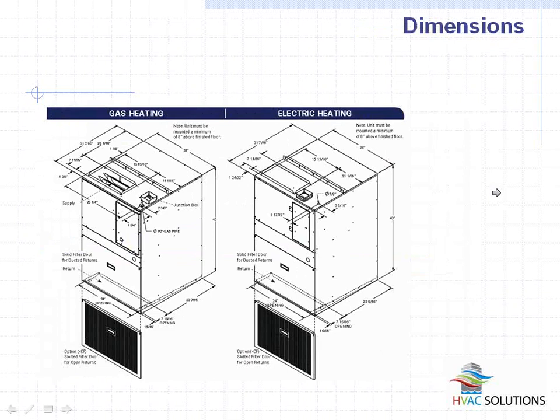Again, this is another one of their spec sheets with the dimensions. The width, the height, and the depth are exactly the same. Here you can see where the supply area is, the gas, the electric, and the return air is down here. So that's exactly the same as before.